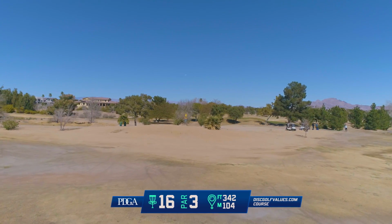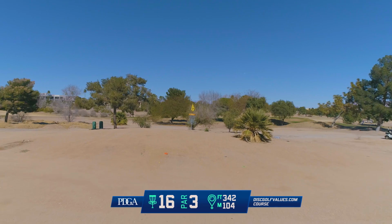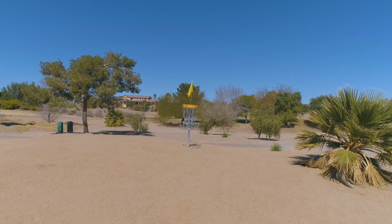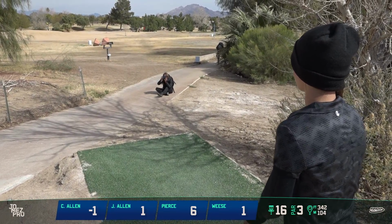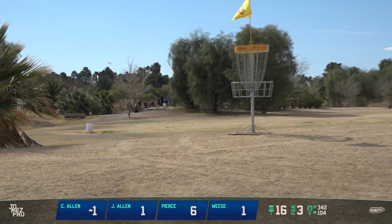Hole 16, 342 feet, another open one. So you just want to bang one out there. That's going to be the reoccurring theme here on the last several holes, I believe. There's no trouble besides deep. The only thing is this basket is on a mound, so when it gets down to putting in the wind, it's definitely a little hairy. You want to land your putter flat if you don't make it in the basket because it will roll.